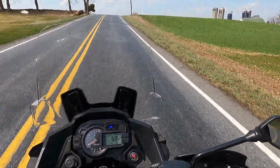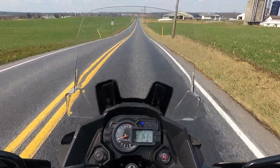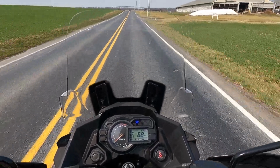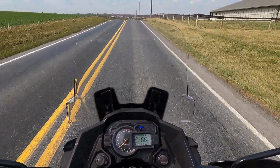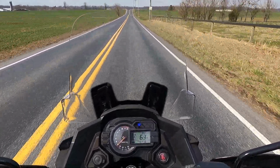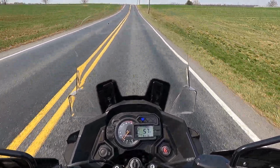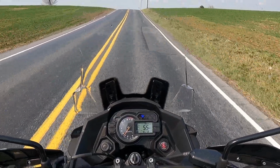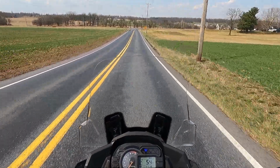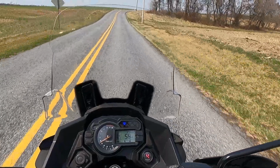Yeah, and on this Versys, I do have to be a little bit careful, because of the wind protection, you don't feel the speed. It's very smooth, and you could be doing quite high speeds on it without feeling it. But if you wanted to do a track day on this bike, it would be a hoot. It really would. And you're going to surprise a lot of guys on the super sports, that's for sure.